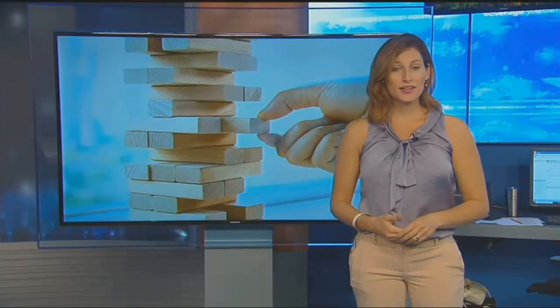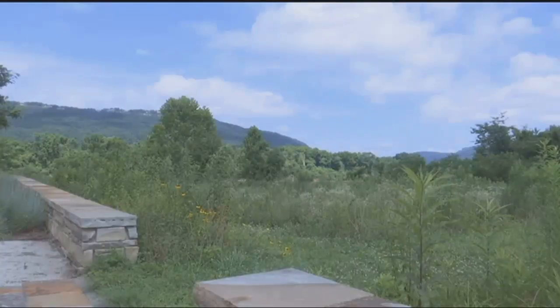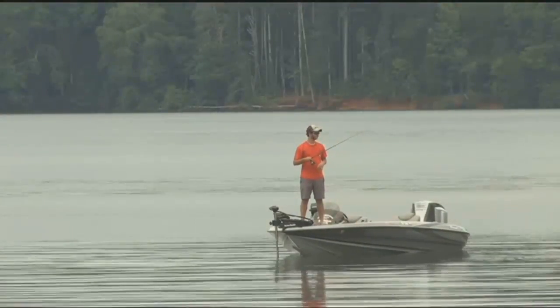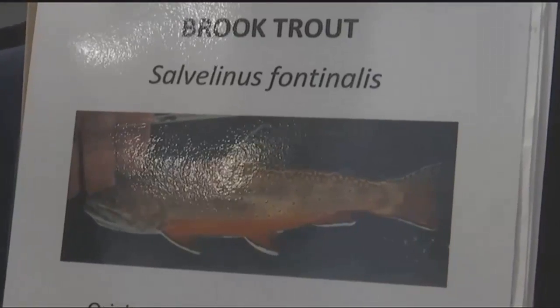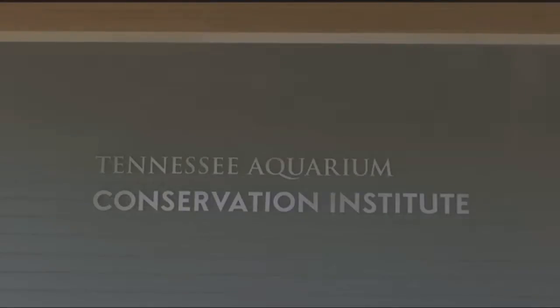They now only occupy, though, 15% of its historic range, making the game of Jenga here a dangerous one. It might still stand if you pull this block. Yeah, you're still okay if you pull this block, but we don't know at what point we're going to pull a block, a species is going to go extinct, and the whole tower is going to come tumbling down. Decades of poor land management practices and introducing non-native and competing rainbow and brown trout has caused the brook trout to almost disappear. The project began in 2012.